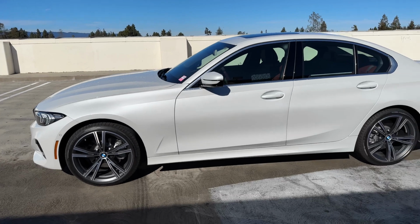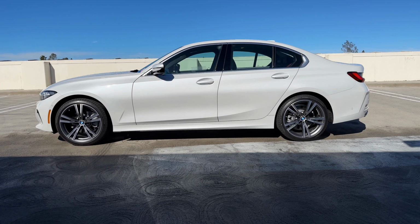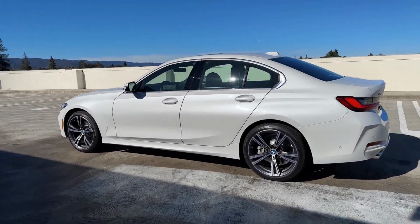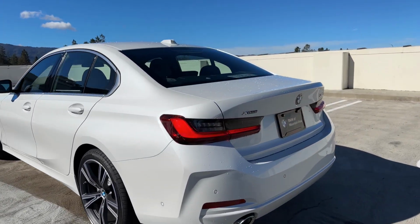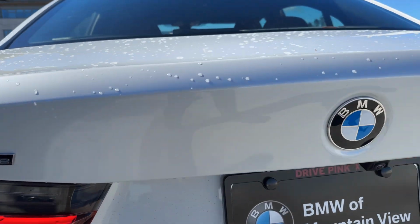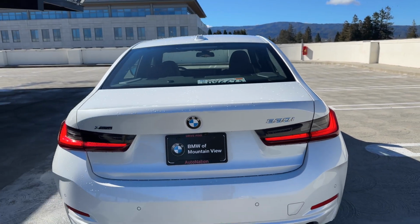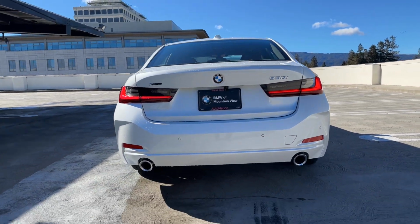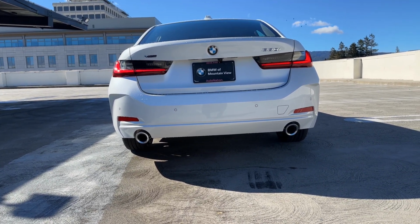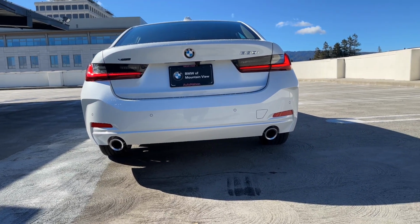Alright, take a step back. It's quite a cold morning here in Mountain View. Here's your side profile of the 3 Series sedan, which looks pretty good. Moving out to the back, the taillights and the xDrive badging here on the left-hand side. Then 330i badging in chrome. And here's your back. You can see that high gloss black plastic diffuser is gone, so body colored rear end here. Exhaust tips in chrome.